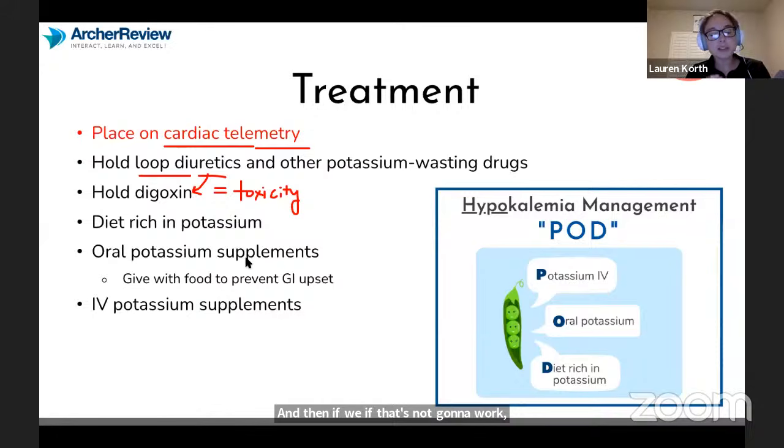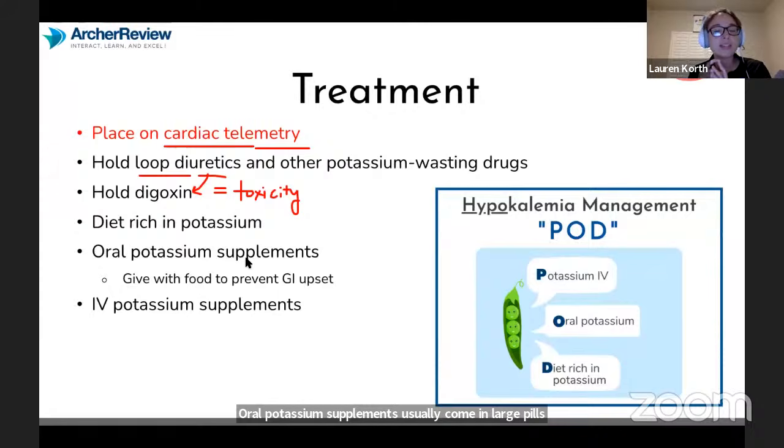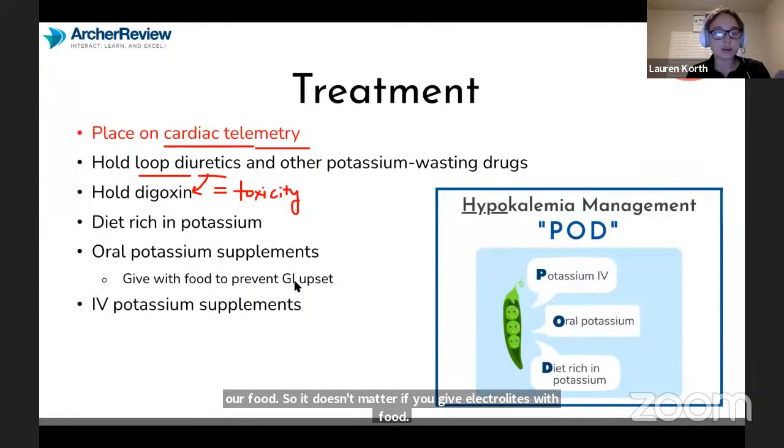Oral potassium supplements usually come in large pills or capsules. They're hard for people to swallow and they taste disgusting. So you're going to teach patients about that. They're also really, really hard on the stomach. So give them with food. Most of our potassium comes from our food, so it doesn't matter if you give electrolytes with food. And it will help prevent the GI upset. These do cause a lot of gastroenteritis for some people.